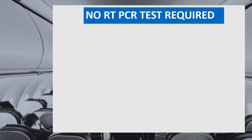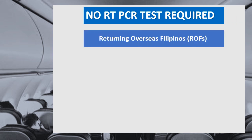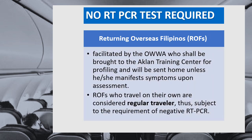Kasali din sa exempted sa RT-PCR test result ang mga returning overseas Filipinos that are facilitated by the OWA. Okay, who shall be brought to the Aklan Training Center for profiling and will be sent home unless may symptoms. So kung ROF ka at si OWA ang nag-process ng documents mo, you are exempted na from the RT-PCR test result requirement. However, if you are a returning overseas Filipino, but you travel on your own, okay, you will still be considered as a regular traveler and dapat ka pa ring magpakita ng RT-PCR test na negative result na valid.